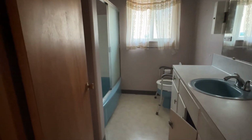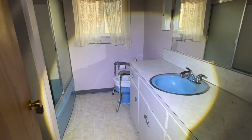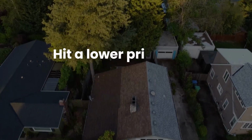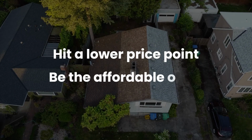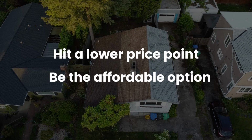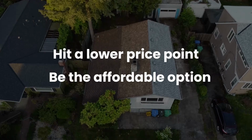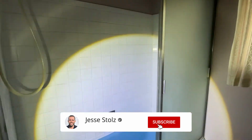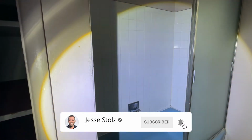Again, we were looking to stay cheap on here. We're in a part of town where, like I mentioned, we're gonna be trying to hit a lower price point and be the affordable option for somebody who wants to be in this specific neighborhood. Maybe they'll put up with a blue sink and a blue toilet and a blue tub. That was the original game plan when we bought this place, at least.